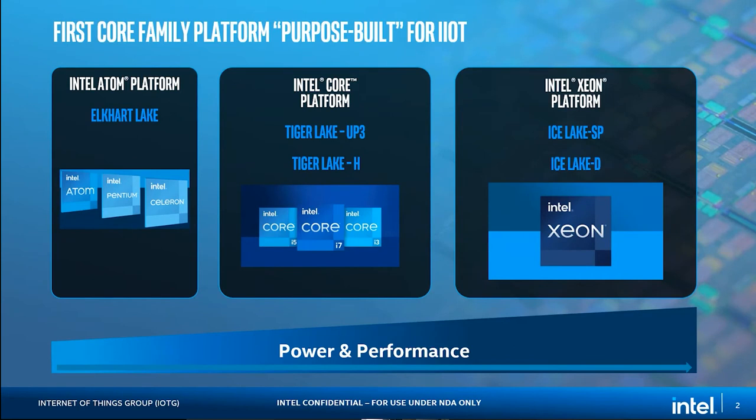But today my focus will mainly be on the Atom and Intel Core platforms, which are Elkhart Lake and Tiger Lake. The reason is that they are more towards IoT, edge IoT devices. I would like to share the feature set and how to choose whether to choose the Atom processor or the Intel Core platform. Basically, what are the features built into these two processors, how to select them, and what new functions and features are built into them. And of course, I will also introduce software and development tools that support these two platforms.